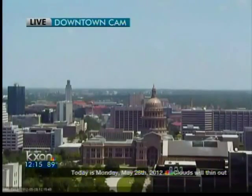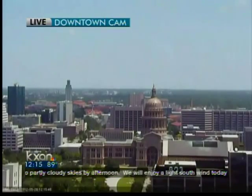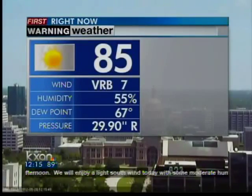Want to get a live look outside this afternoon downtown Austin, and we have gorgeous weather as the sun is shining very nicely on the dome of the Capitol this afternoon. Temperatures currently sitting at 85 downtown. Still have dew point numbers in the upper 60s, and that's something I'd like to change just a little bit.